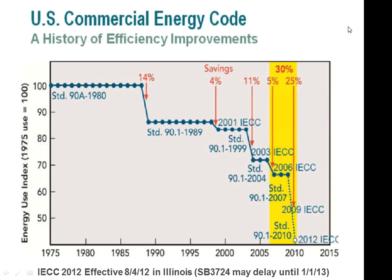All right, so moving on to commercial. Here is a chart of the commercial energy code efficiency over time. Very similar to the residential one. They tend to be updated at the same time. The International Energy Conservation Code 2012 is the most current version. Illinois is on 2009, and we have been for a few years. I believe Wisconsin's now on 2009, although they just updated to that recently. They were on 2006. Indiana does not follow the IECC.